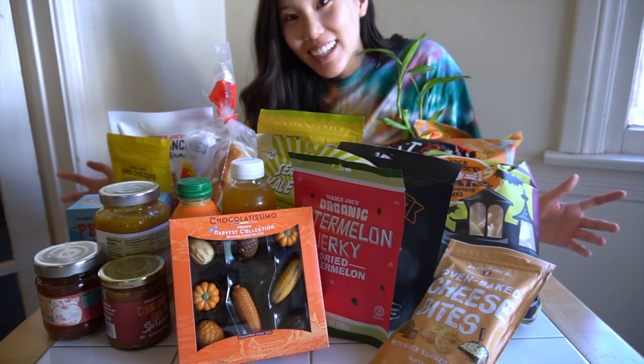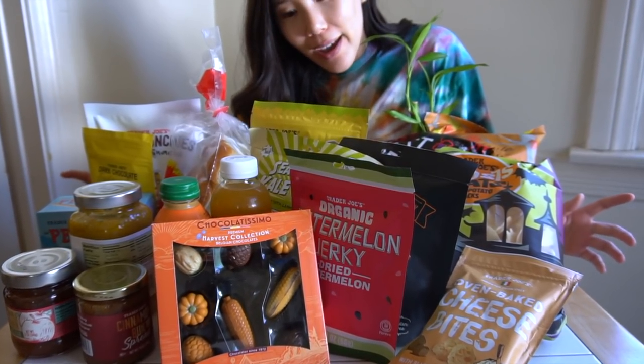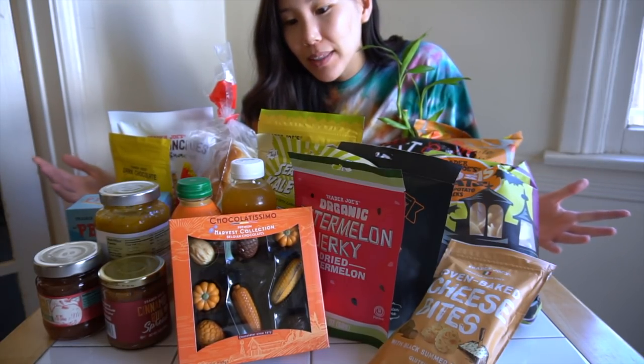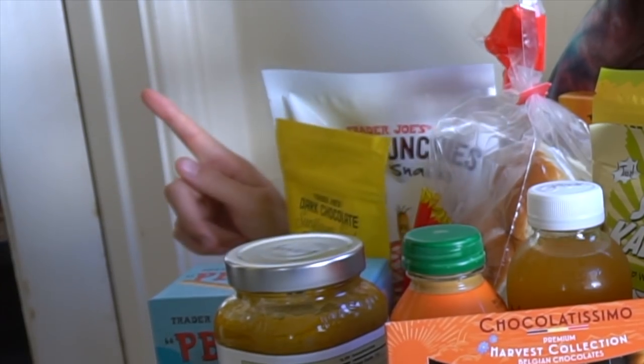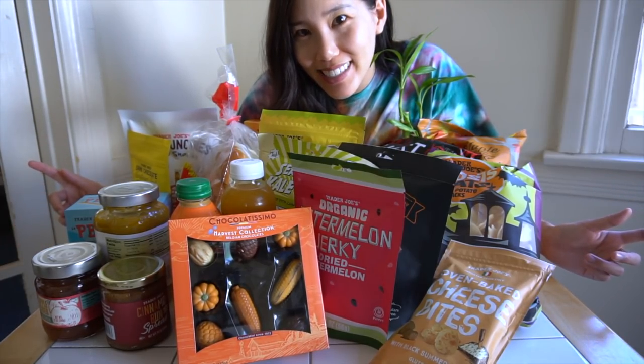These are all the snacks I got from Trader Joe's. Looking at them on my table, I don't know why I thought I didn't get enough, because clearly this will probably last me many months. I'm not sure if I'll actually be able to get through all of these, but you know what? It is a big task, but I'm going to do it for you guys.